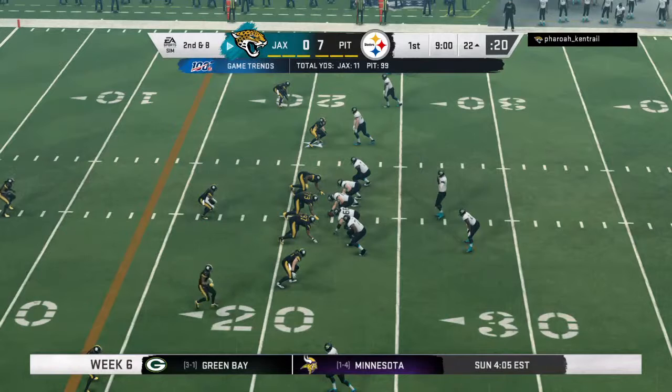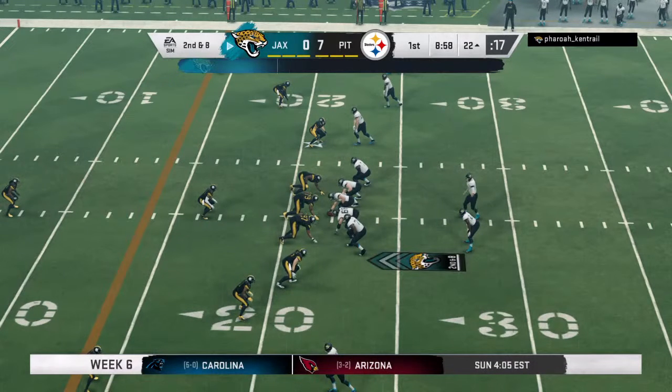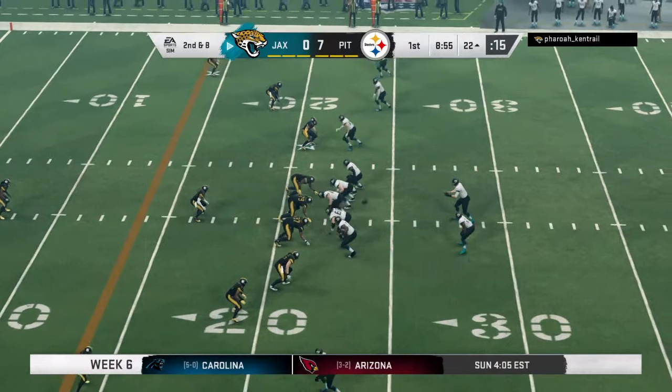I don't know why he threw the ball to me. Yeah, I don't know why he threw it either, but he was going to throw it. He should have got it.